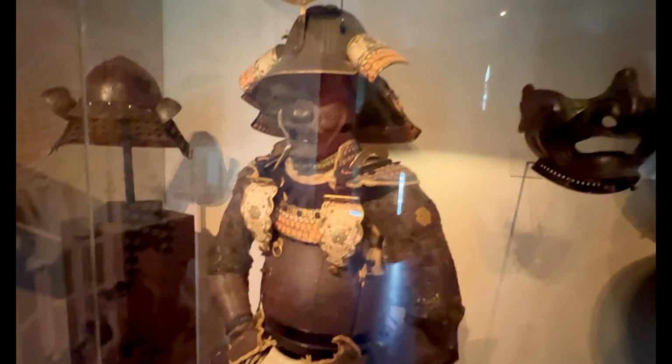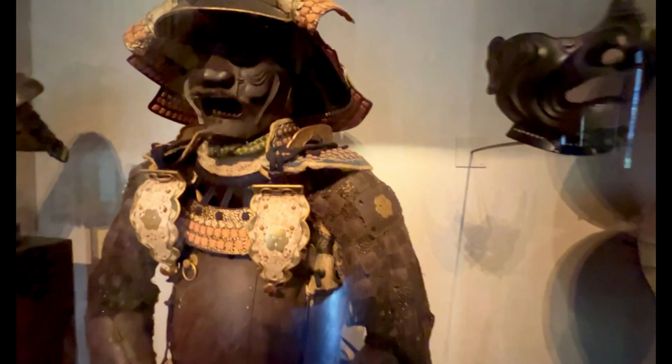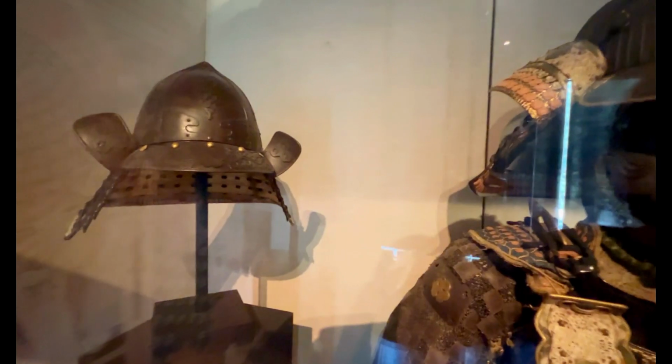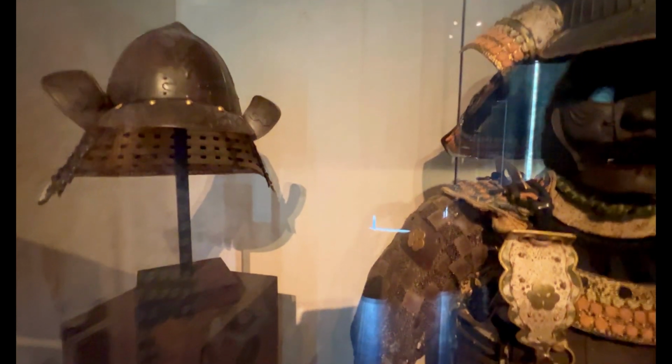armor, and I thought it was very interesting. And I noticed that a lot of these armors are very tiny in size. A long time ago, people weren't that tall, and I'm sure even then people were even shorter, like in Japan. So it's almost kid size, but it's still intimidating. If you look at those masks, those armors, those hats.